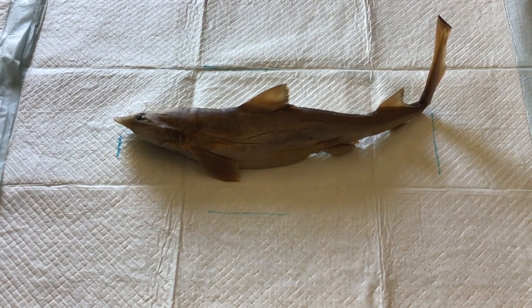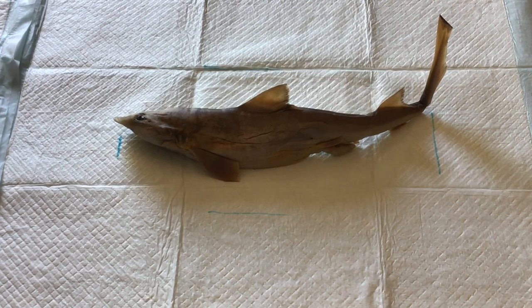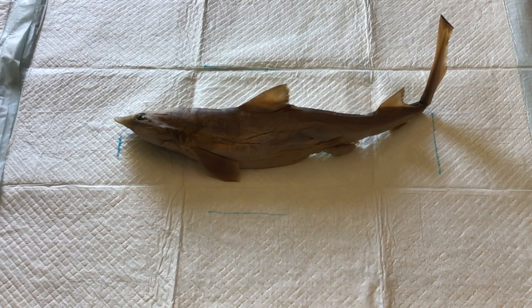This is a dogfish shark. Now, the dogfish shark is a shark that's found mostly in all the oceans of the world, but mostly in your coastal waters, especially warm coastal waters. It is the most abundant, well-known, and well-researched shark in the world. And it's called the dogfish shark because they hunt in packs like dogs.